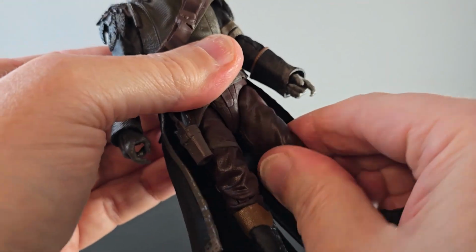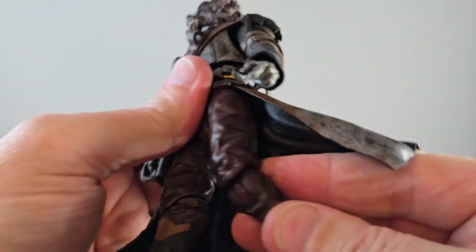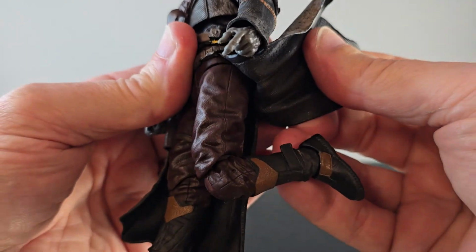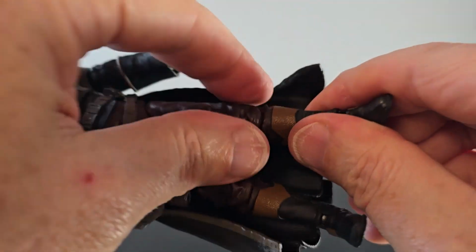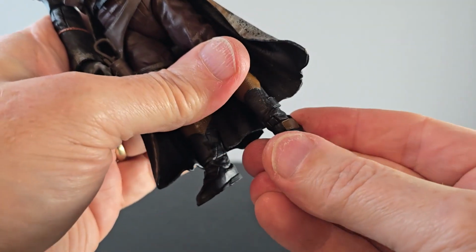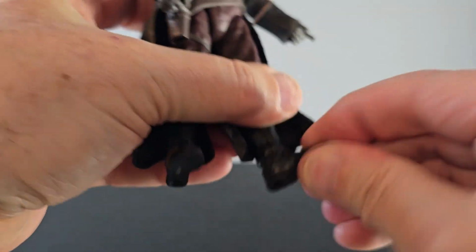For swivel, you've got some range there at the hip joint, just a little bit. And for knees, they get past 90. I like it. And there's a swivel at the knee. And for feet here, does he have boot swivel? No. For feet, they go down all the way to there. They go up that much, and he does have some swivel at the ankle.